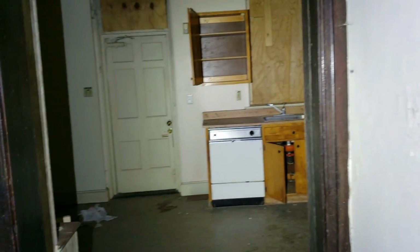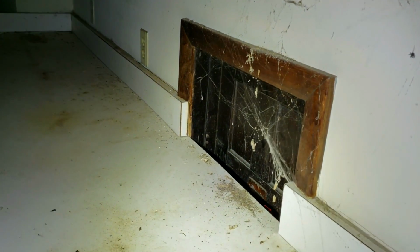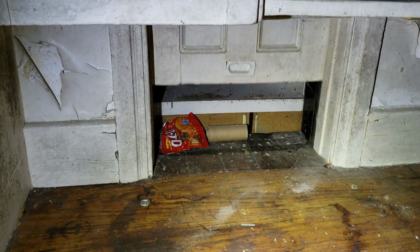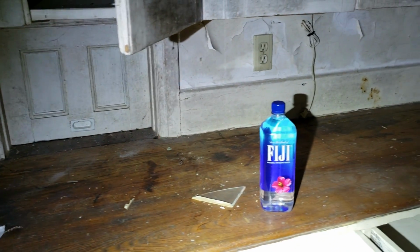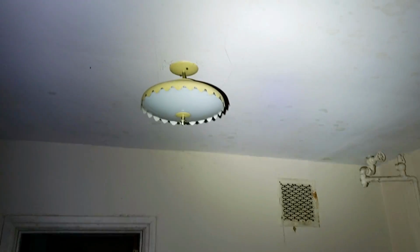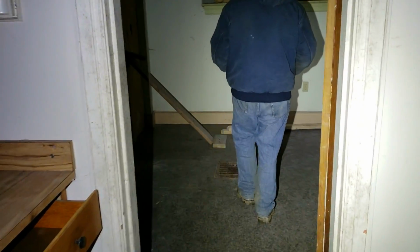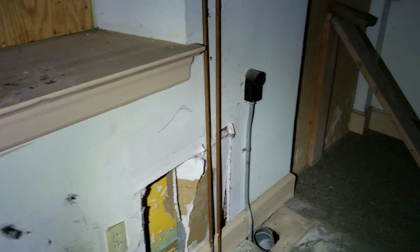So this comes right down to the kitchen. So I've been hired help. Look at that little, that's a goofy looking little pass-through, like a pantry. Yeah, that lifts up though. It's a brand new bottle of Fiji water here. Look at that light fixture. Washer dryer would have been here. Yeah, this is definitely more modern down here. It's like the farther up you go, the older it is.